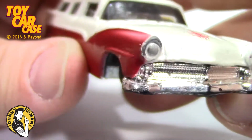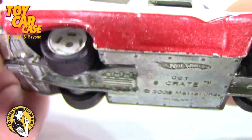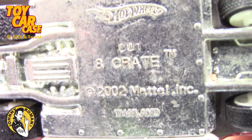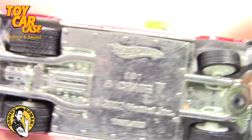Oh boy, I bet this thing just eats up the quarter mile. You got those low profile tires on them, but they're real riders. This is the 8 crate from 2002 Mattel. Little skinnies on the front, bigs on the back.